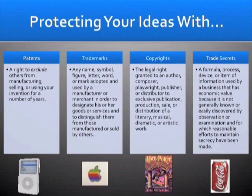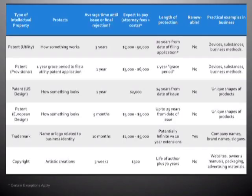Talking about the two main types of patents, which are utility patents and design patents. A utility patent protects how things work. A design patent protects how things look. Now, as you can probably figure out, a utility patent offers most inventors the best protection for their dollar that they can find. So let's talk a little bit about utility patents first.